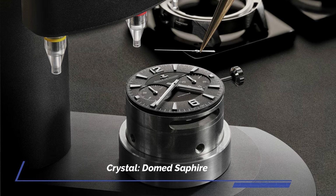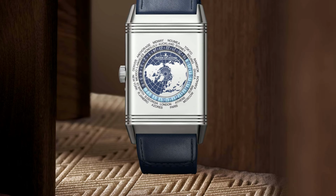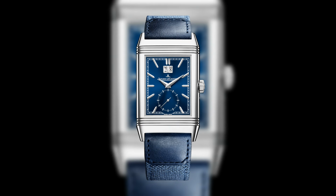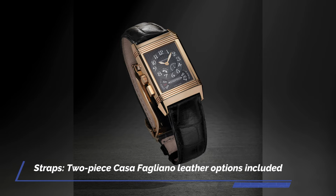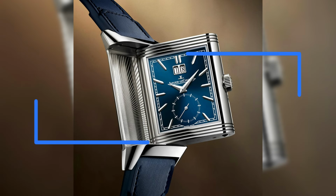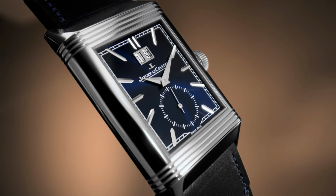Jaeger-LeCoultre is known as the watchmaker's watchmaker for a reason. The movement operates at 21,600 vibrations per hour and provides approximately 42 hours of power reserve. The finishing is understated, precise, and purposeful, aligned with the watch's philosophy. The strap is typically high-quality leather, often supplied by Casa Fagliano, known for traditional Argentine polo boots. In terms of price, the Reverso Tribute Geographic typically retails around $15,000 to $16,000, depending on market and configuration.